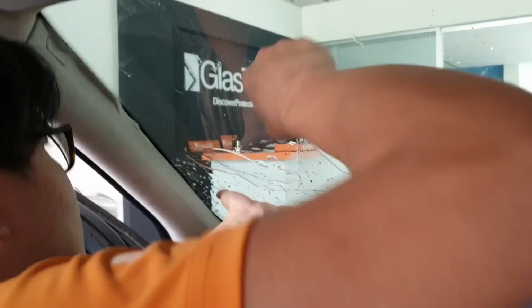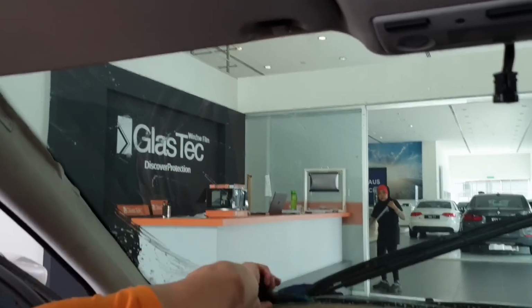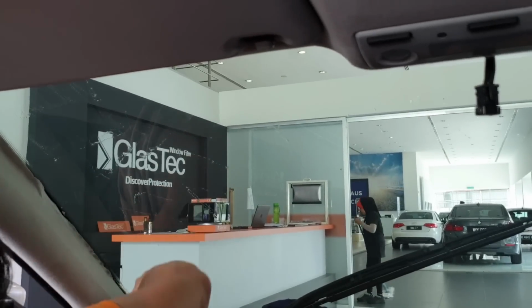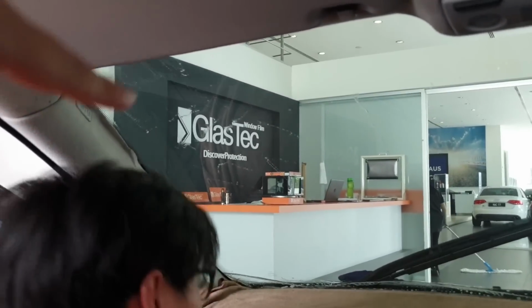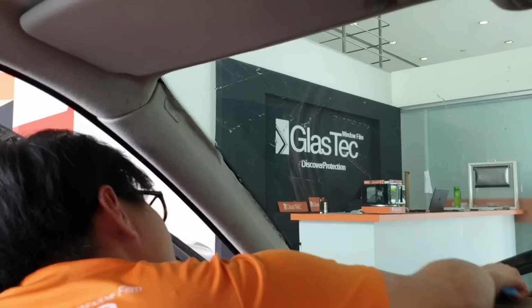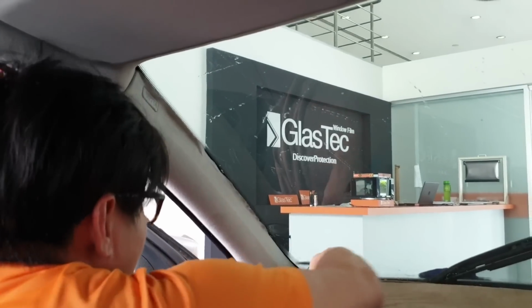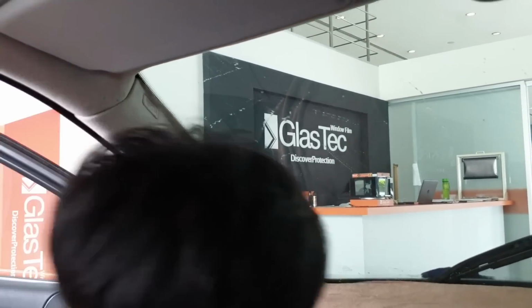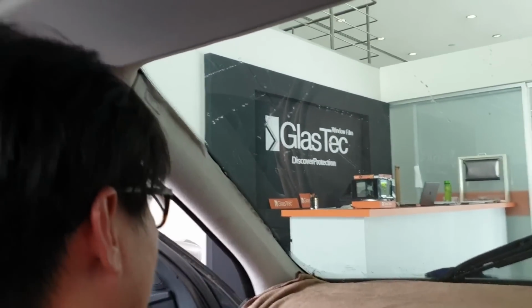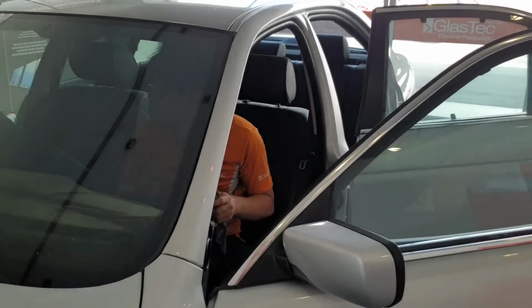So guys, you see that scoop is what he uses to drive all the air bubbles out. And yeah, I know that all that trim there is not in the best of condition. Maybe at a later stage, when I have a bit more money, I will fix all those, retrim all the roof lining and all the pillars and all that. So alright guys, let's have a look.